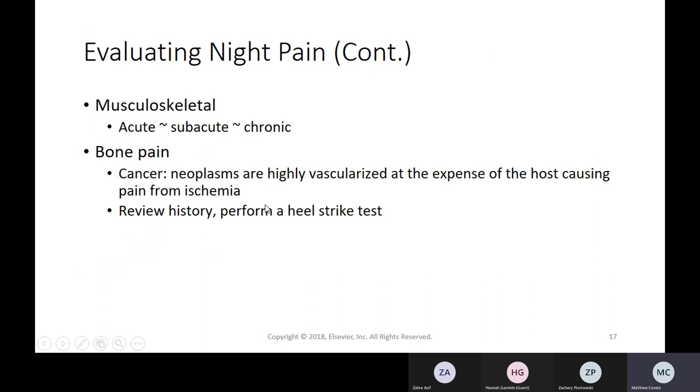I guess you could do like a palm strike test. I haven't seen it done very much. Heel strike's a much more common one. That's a good question.